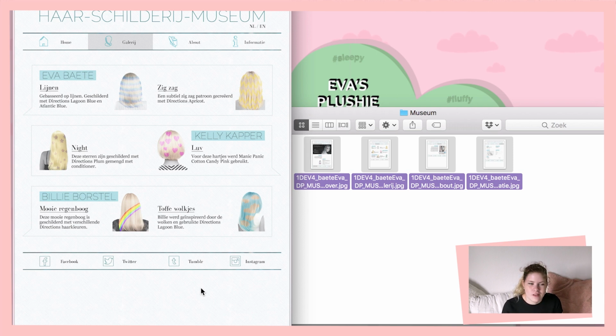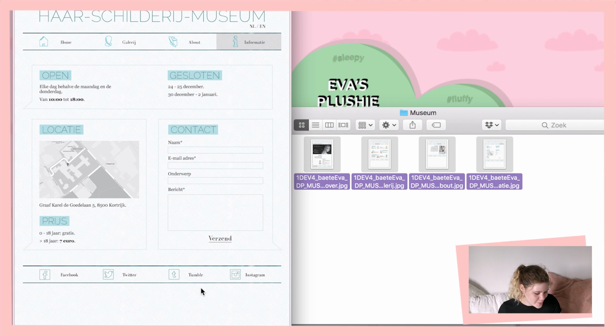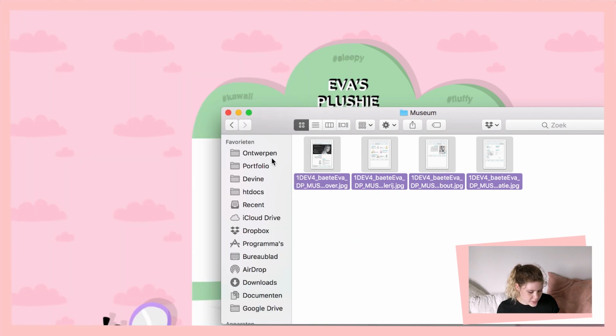The concept was a museum, and my museum was about paintings on hair. Because at that time I painted my hair a lot and I thought that was a genius idea. So this is me, by the way, 4 years ago when I had white hair with the blue stripe. I kind of like this page because it's kind of modern and it's not terrible.